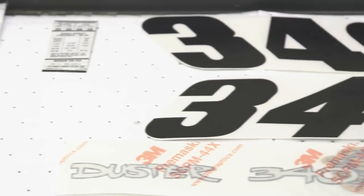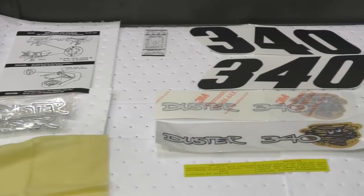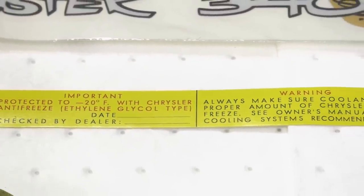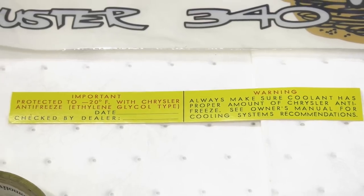I'm going to let you do the quarter panel decals on this car. By yourself. Well, not completely by yourself. I'll give you a little bit of education. Oh, yeah, you can do it. Did you buy two sets of these? Nope, only one set, and we have to have it right because he's going to be here to get the car. So, first thing off the bat, we're going to do the ethylene glycol warning label.